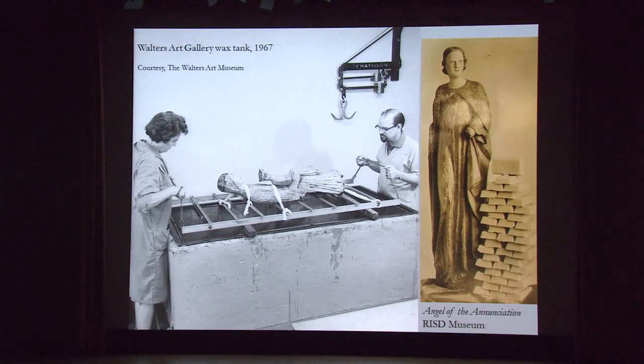Technical advisor to a number of museums on the East Coast, Rosen developed a technique called the Wax Impregnation Treatment in the early 1930s, which basically involved the immersion of the sculptures in a hot wax tank to consolidate wood weakened by biological deterioration. And you see a sculpture here being immersed. And on the right is actually the amount of wax that you needed to consolidate a sculpture, this particular sculpture, which is at the RISD Museum. And what they did was to weigh the sculpture before and after the treatment to see how successful the treatment had been.